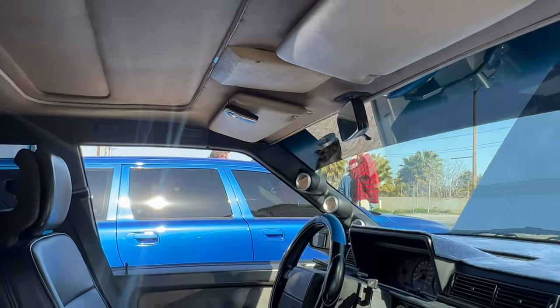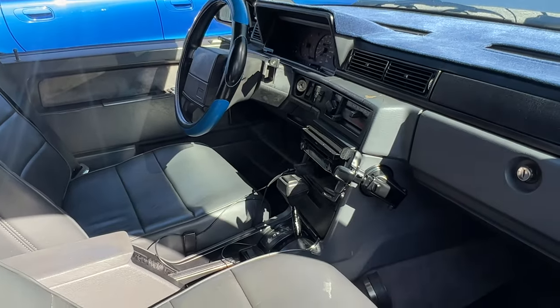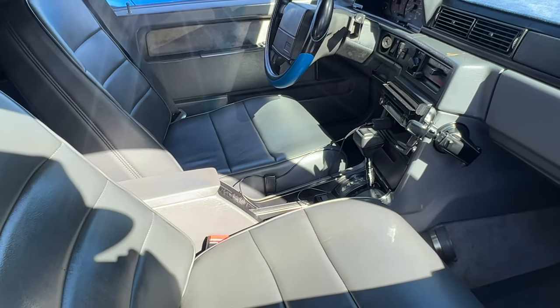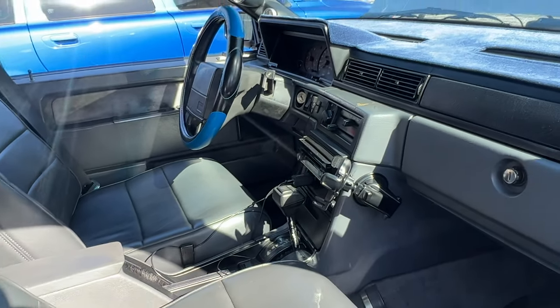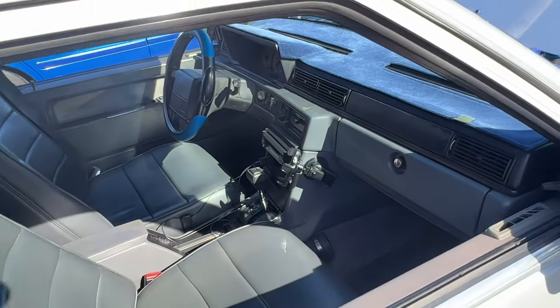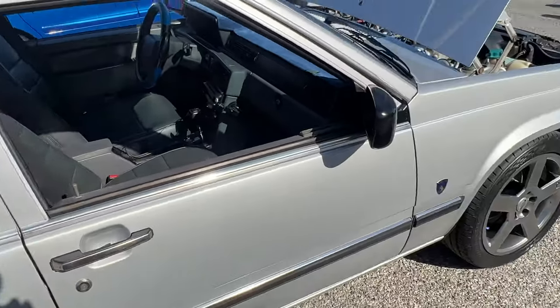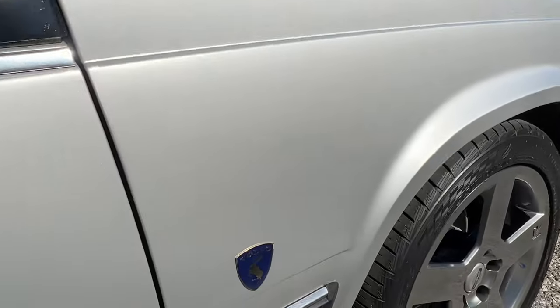And it's got a power sunroof. It has an aftermarket stereo. It looks like it's going to have a screen on it. You can watch a DVD. But the seats, my goodness, clean. Clean, clean, clean. Yeah, and the exterior is clean too. A lot of good shine out of this. Ooh, that's a nice badge.